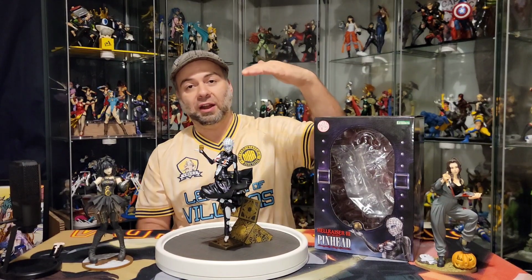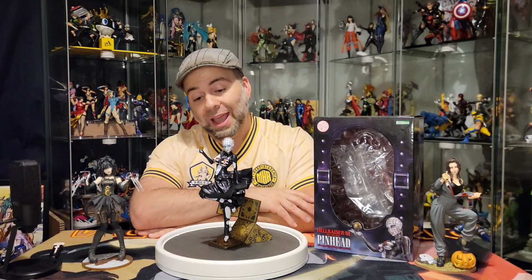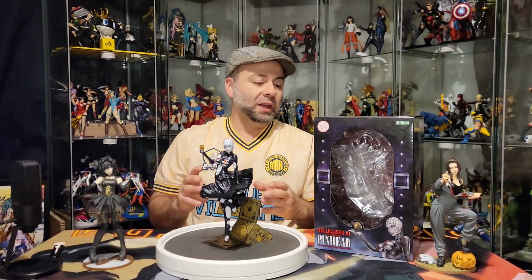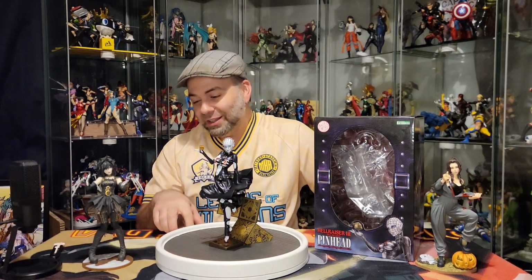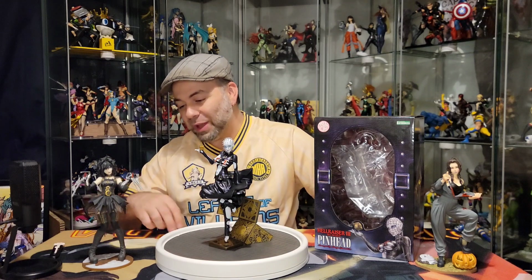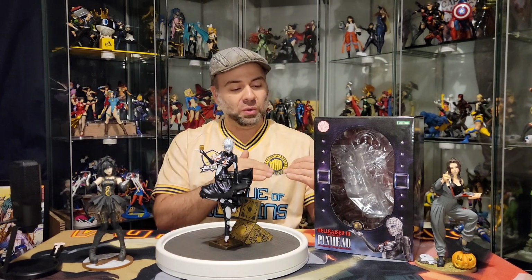She is up there in that upper tier as far as these Bishoujos go. And I can honestly say, after getting her out and putting her on her base and everything else, you go back and look at the beginning of this horror line with Freddy and Jason, where they just had a little blood splatter base that they magnetized to. Going to this is an amazing upgrade, an amazing step up. And it shows you how much they've progressed with this line and how it's evolved.